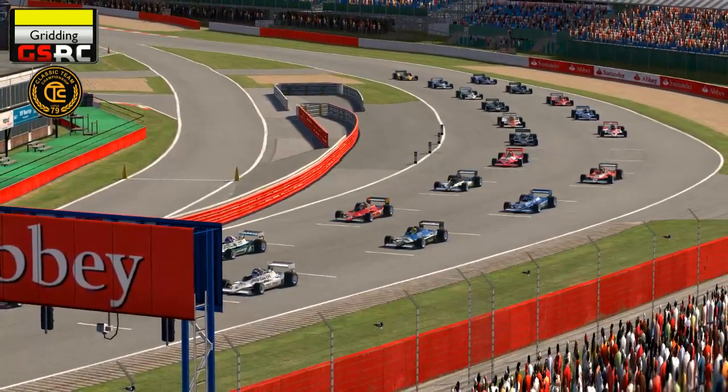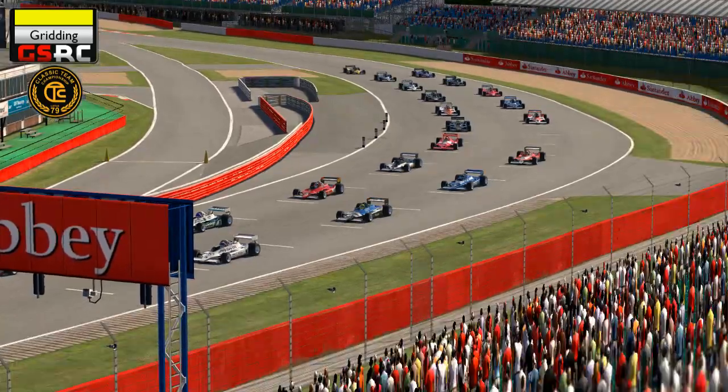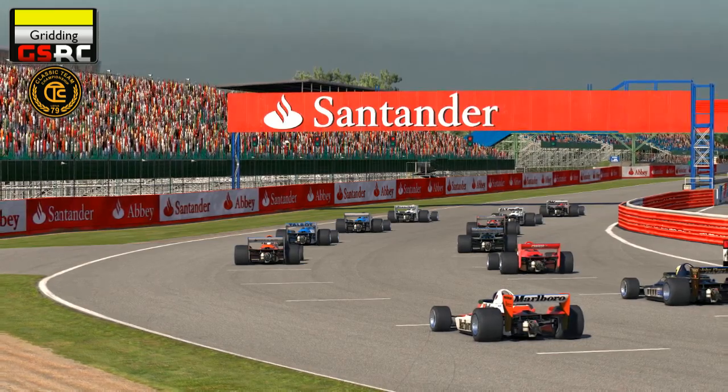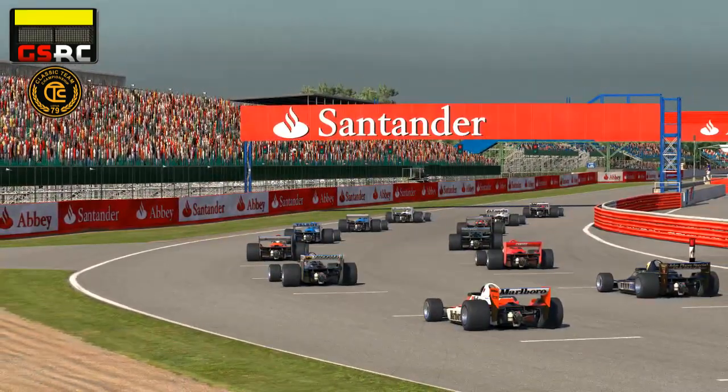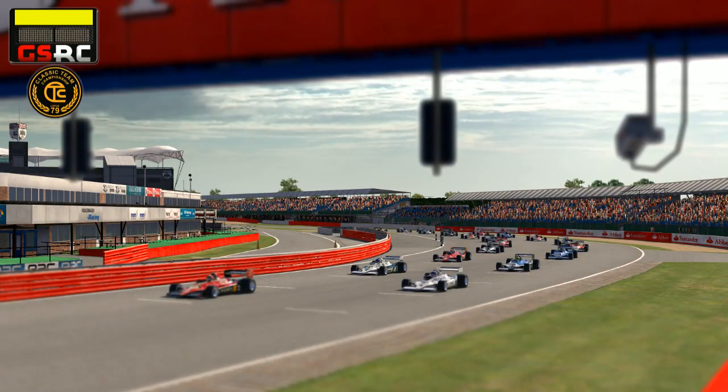But as we watch the last of them come to the grid, you can see just only 2 more spots left to fill. Then the lights will come up. Going to be difficult to start here as the cars will be curved through Woodcote. There you can see the lights have now come up. What can Macias do against Nora Lampi, who had a strong start to last season?